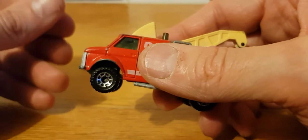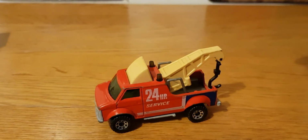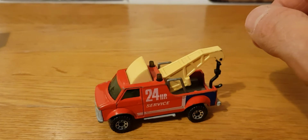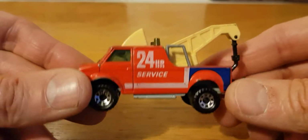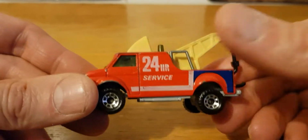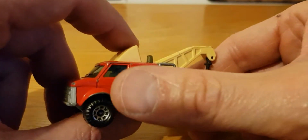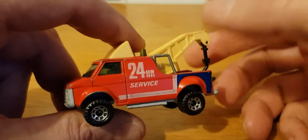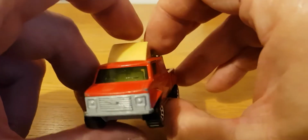They did do this in various different colours, yellow and blue. I think the yellow said 24-hour relay or rescue, I can't remember now, but they did do this in other variations. This was one of the more common variations, and they did it in a yellow and they did it in a blue, and they were all recovery trucks, but they all had slightly different names. So this says 24-hour services, I think the other one said 24-hour rescue, I can't remember now.